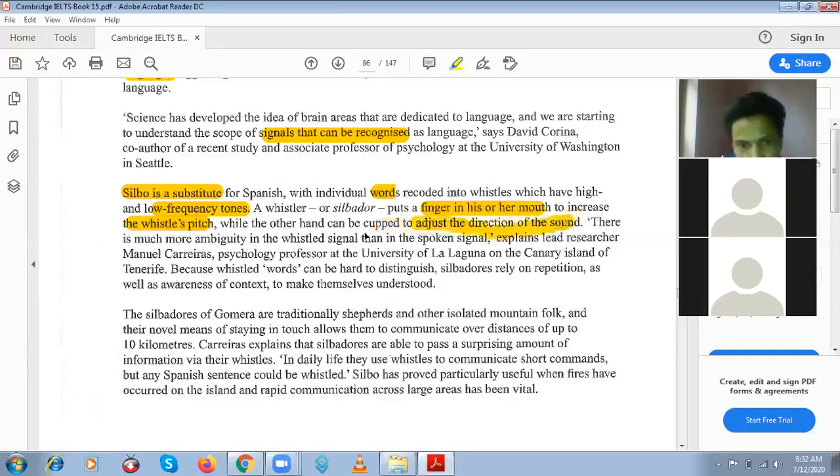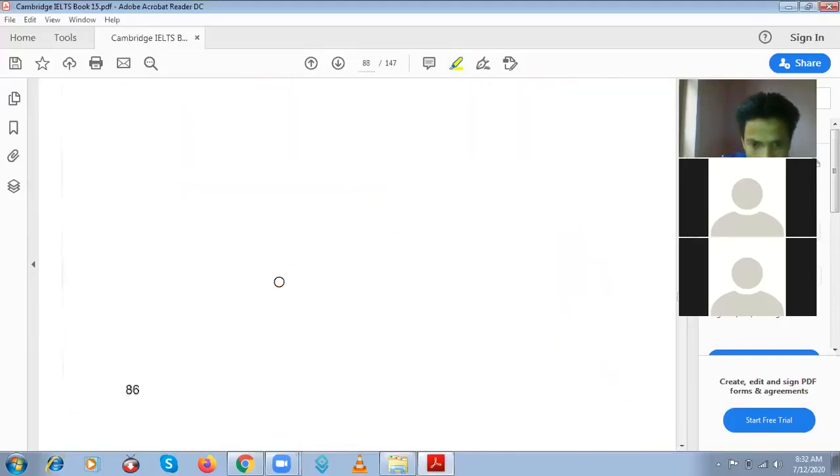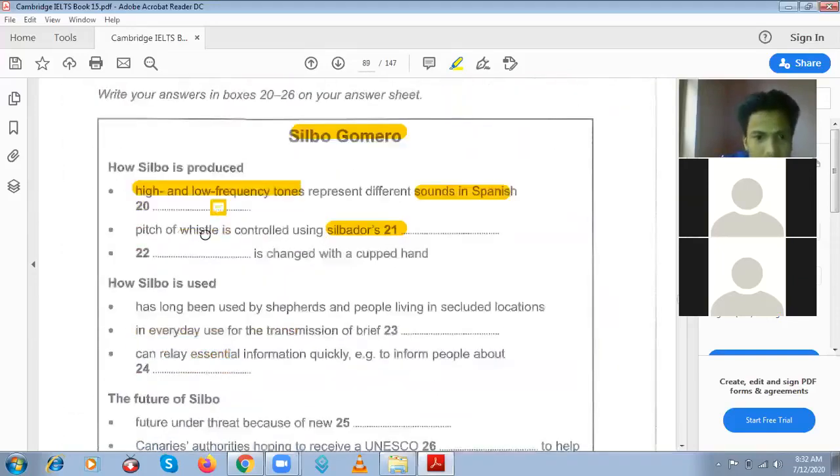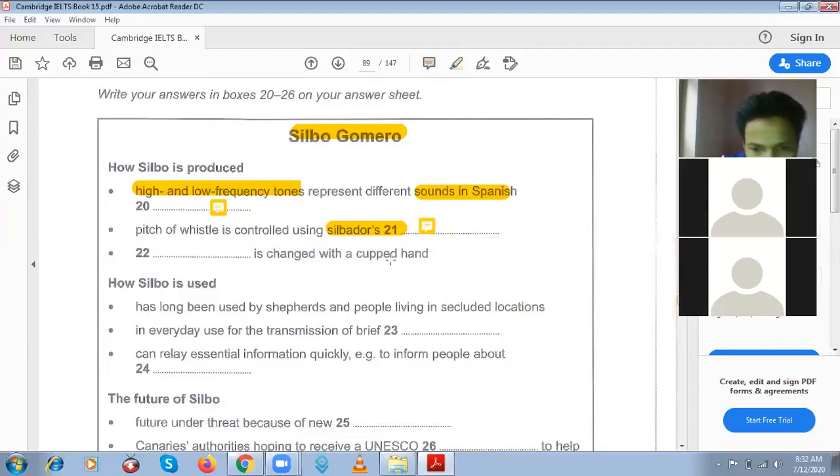Look. A whistler, or silbador, puts a finger in his or her mouth. Okay, look here. The answer is finger. Pitch of whistle is controlled using silbador's finger. The answer is finger, F-I-N-G-E-R. Another one also: it changed with the cupped hand. What is changed? Look, it changed with the cupped hand.